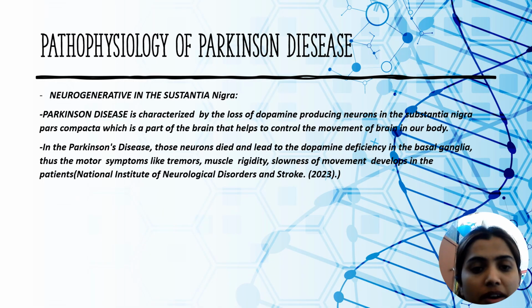Likewise, we're going to discuss the pathophysiology of Parkinson's disease. Firstly, the neurodegeneration in the substantia nigra. Parkinson's disease is characterized by the loss of dopamine producing neurons in the substantia nigra pars compacta, which is a part of the brain that helps to control the movement of our body. In Parkinson's disease, those neurons die, and it leads to dopamine deficiency in the basal ganglia. That's why motor symptoms like tremors, muscle rigidity, and slowness of movement, or bradykinesis, develop in the patient. There's a reference I have given.